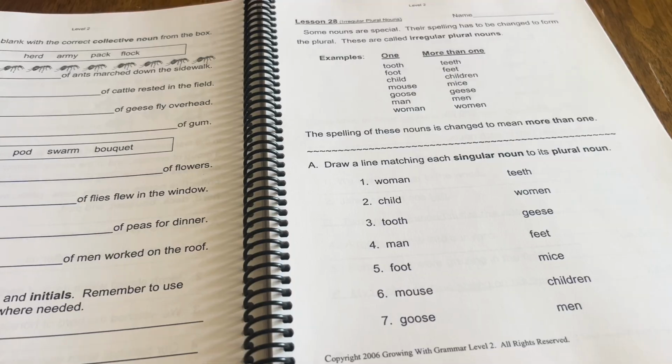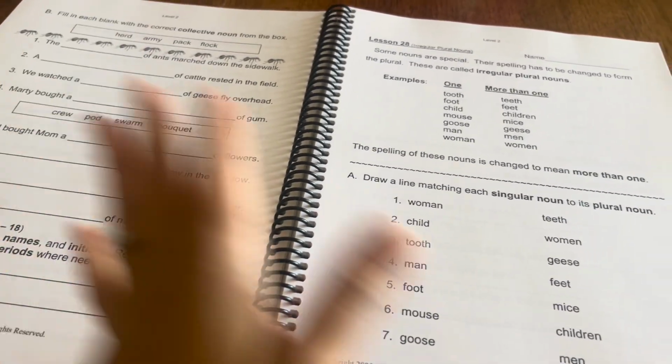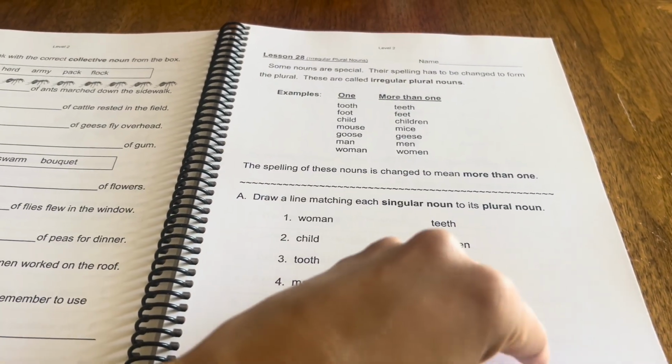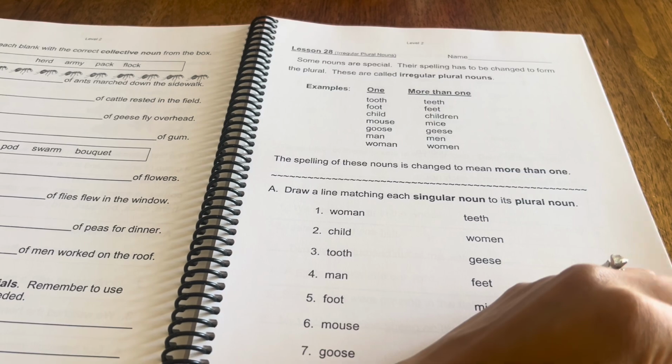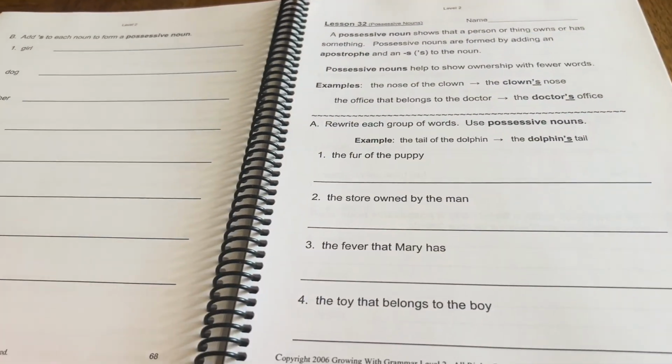I think also that they do really well with the repetition. They don't just give one lesson and move on to something harder, they give quite a few lessons of the same concept to make sure that they practice and they understand it pretty well. So I think they do a really good job with this curriculum.